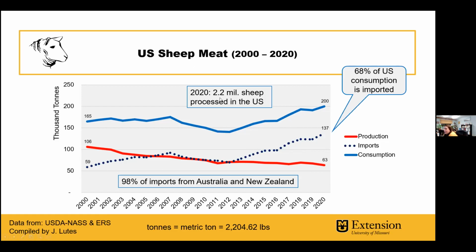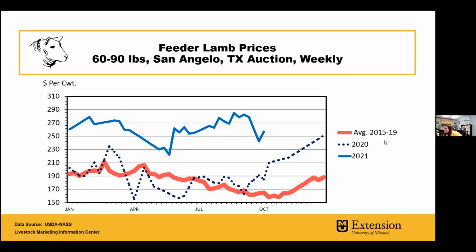In 2020, we processed 2.2 million sheep in the United States, and it was less than half of what we needed. So keep that in mind. The other big thing is that 98% of our imports do come from a combination of Australia and New Zealand, with the bulk of those, about 70-something percent, coming from Australia.